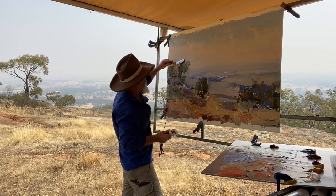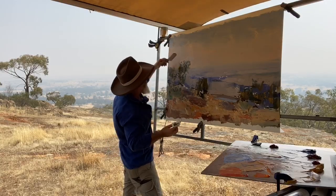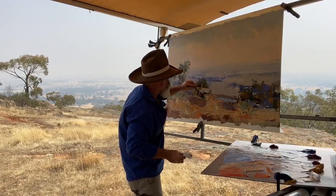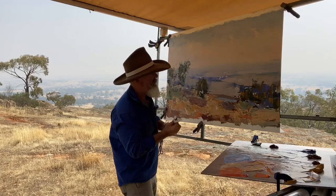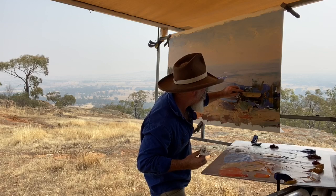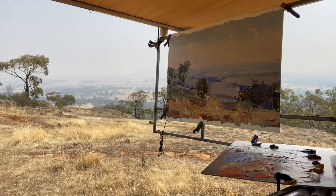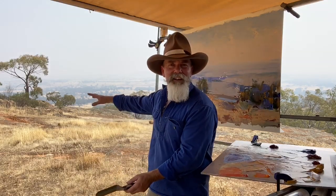And you vary the angles as you go. Bit of this, bit of that, clean knife. Wipe clean. Let's have a look what we got. All right, so that's softened that foliage nicely. Now I'm going to get some of these subtle colours of the distant blue smoke haze in there. Let's do that, right.